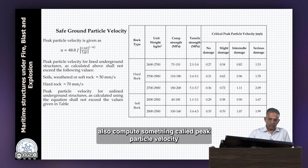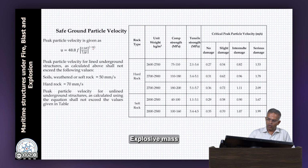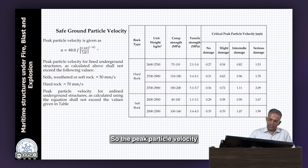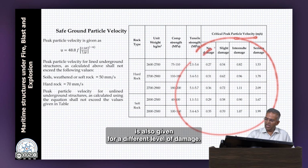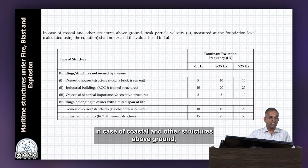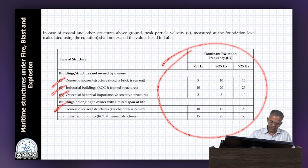Furthermore, I can also compute the peak particle velocity if I know the standoff distance and the explosive mass, which is given by this, and the attenuation again can be computed based upon the type of soil. The peak particle velocity shall not exceed the following values, and for different types of rocks the unit weight, compressive strength, tensile strength and critical particle velocity are also given for different levels of damage, as you see the geotechnical effect caused by explosion. In case of coastal and other structures above ground, the peak particle velocity measured at foundation level shall not exceed the upper limit, as we see here, for different kinds of structures.